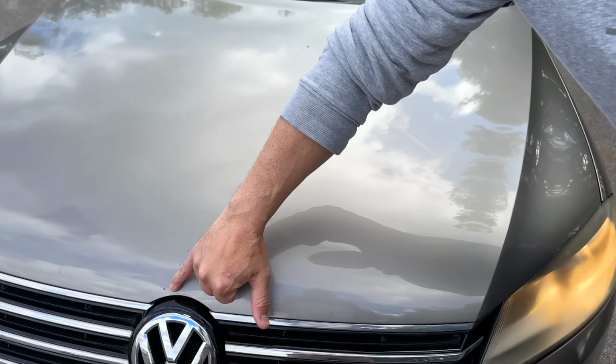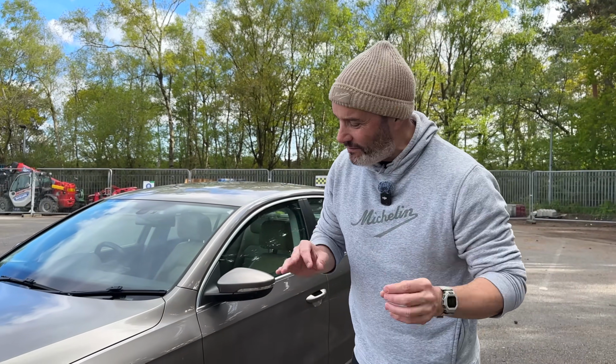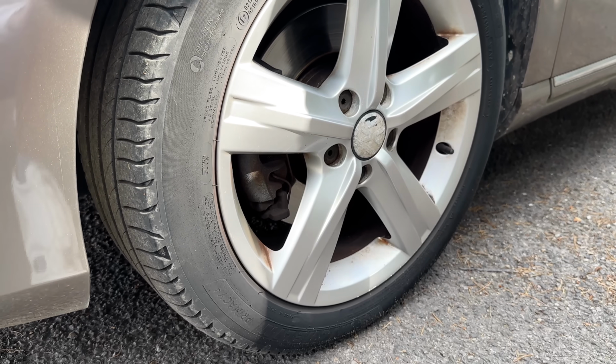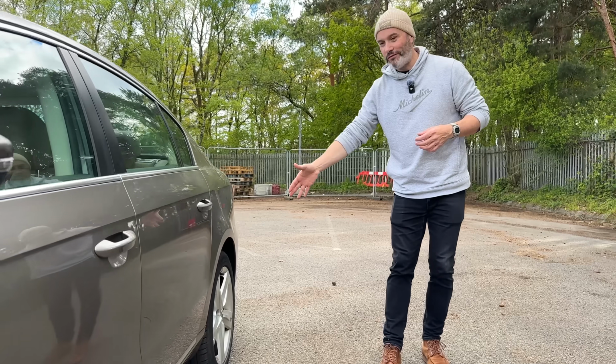A couple of bits of rust on the bonnet, where stone's probably chipped. Even the wheels, they're in pretty good nick. One or two of them are slightly curved, but that doesn't matter. They've got Michelin tyres all round. We've got Primacy 4s on the front, and we've got Pilot Sport 4s on the rear axle.